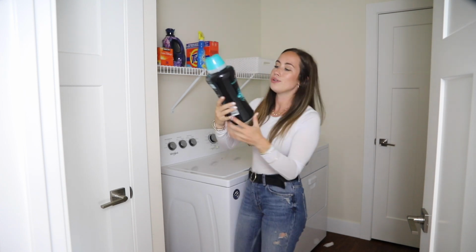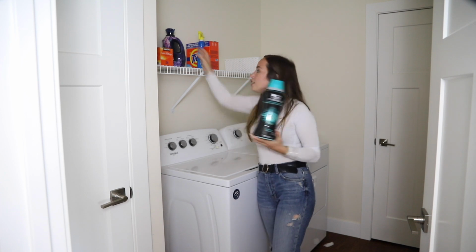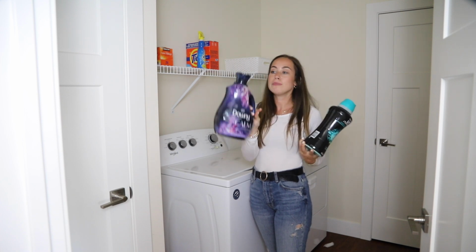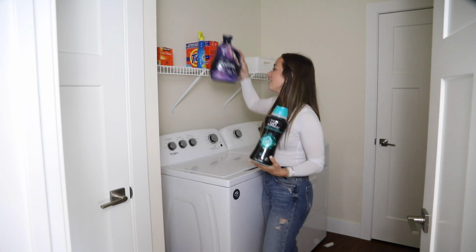I also use these, which are scent boosters, and they also smell really good. If I had to choose which one to use, it would be this though. Buy this. It's from Target or whatever grocery store. It is so, so good.